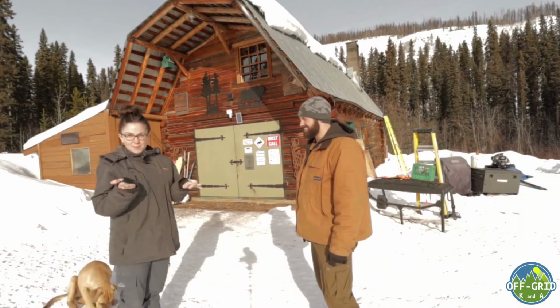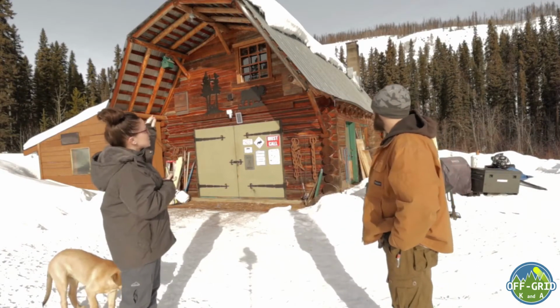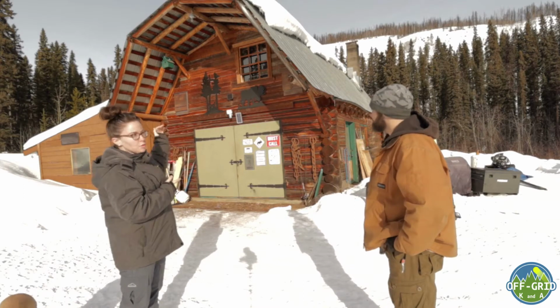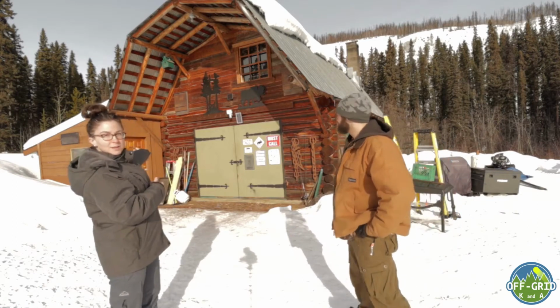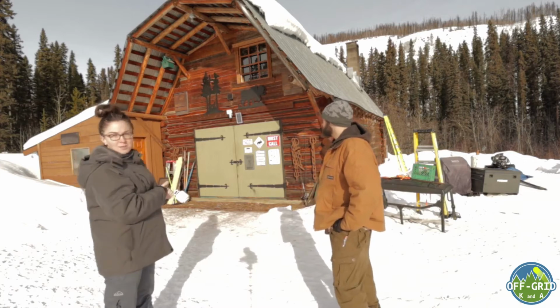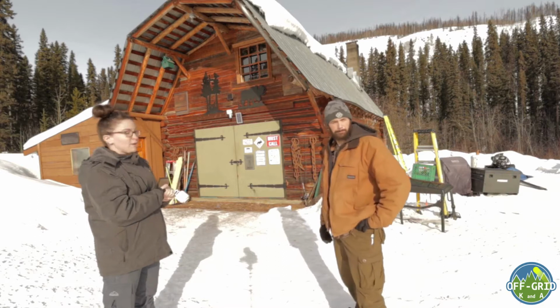So we are now in front of our shop. You can see that it's a rather tall building. We've got 2 levels, so we'll take you inside and show you both levels and what's up there. We also have a little addition that was built onto the shop, and that's where we keep the diesel generator and the little Honda generator that we have.